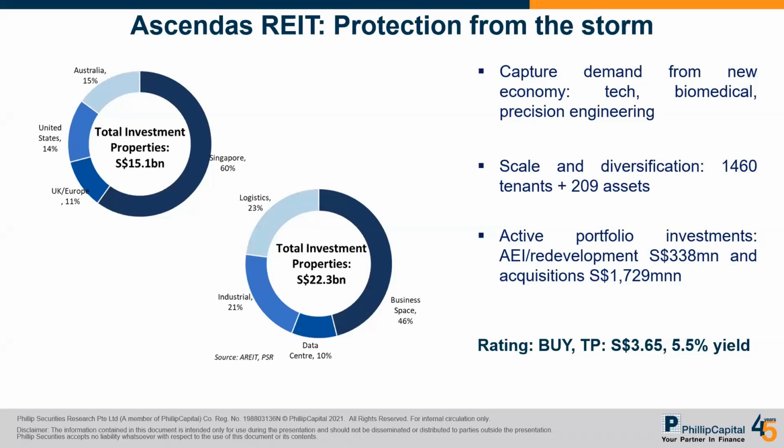And Ascendas is one of the largest, one of the most active portfolio managers. So year to date, they've actually conducted about 338 million worth of asset enhancement and redevelopments. Some of these asset enhancements include modernizing or refreshing the lobbies and common areas of some of their business parks so as to remain competitive, as well as the more significant redevelopments, which include the UBIX, the 2 assets located in Ubi, where they repositioned 2 light industrial assets to high spec assets. Yeah, so that allows them to, of course, command a higher rental income, as well as future-proof their portfolio, because tech and high tech assets are the way to go.